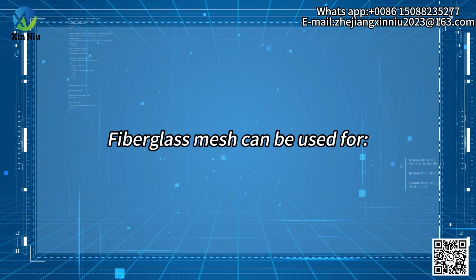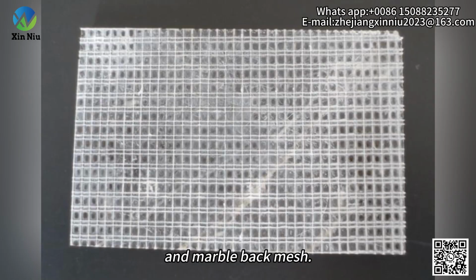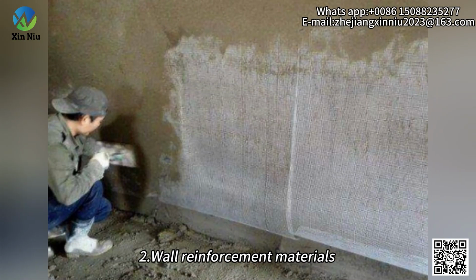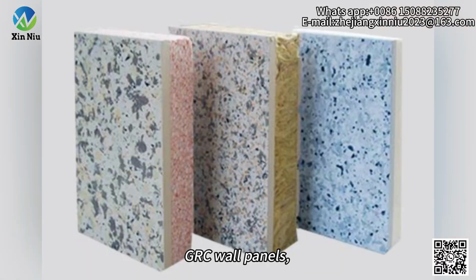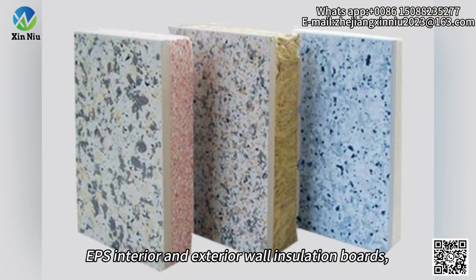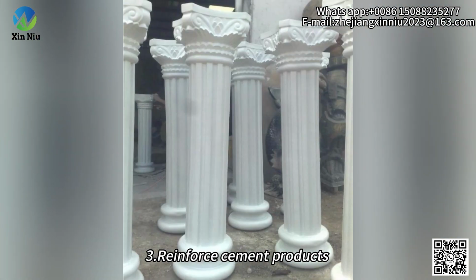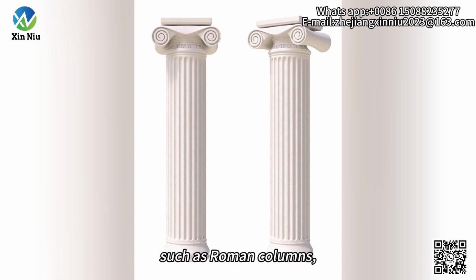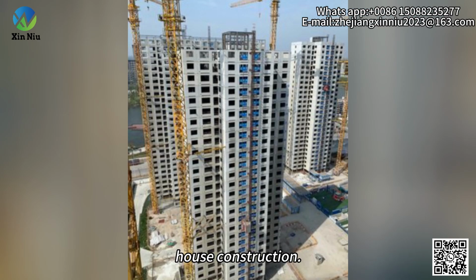Fiberglass mesh can be used for special mesh for granite and mosaic and marble back mesh. Wall reinforcement materials such as wall fiberglass mesh, GRC wall panels, EPS interior and exterior wall insulation boards, gypsum boards, etc. Reinforced cement products such as Roman columns, flues, etc. Residential building construction, house construction.